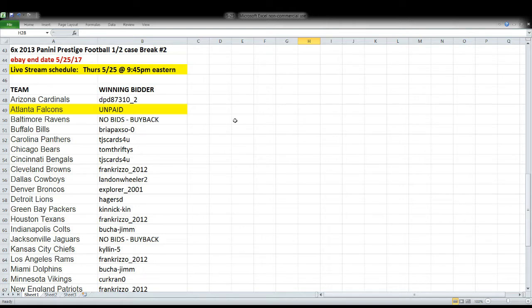So there you go. So next up we have a half case, which is 6 boxes of 2013 Prestige football. You guys know I love Prestige. And this is, of course, the second time we've broken that because it is the back half of a case. And once again, we have our team names down the left, our winning bidder names down the right. Only a couple of unsold teams in here, not a whole lot.